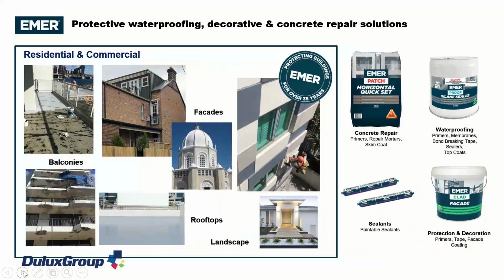And then if we finish off, we talked a little bit before about our concrete remediation and waterproofing products. We've actually got two ranges that we can choose from. You can see that building down the bottom that Jacob's pointing to, when you've got concrete cancer in that building on the Gold Coast that needs to be chiseled out and packed and filled and mortared in there. We've got a range of products called Emma, which is kind of new to the market, which is all those concrete remediation type products.